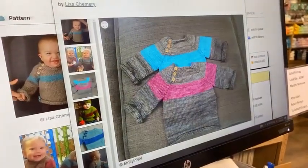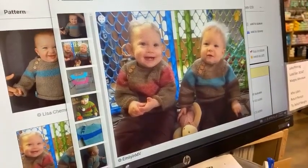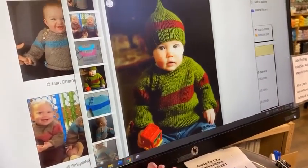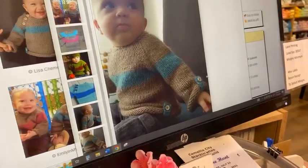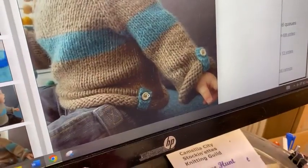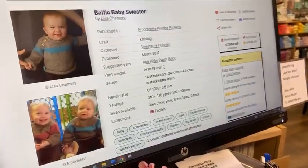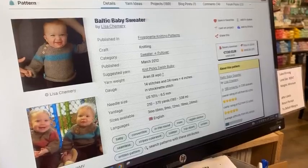Here's a blue and a pink one, and their little models. I like the matching hat. Mm-hmm. Oh, here's a good detail of the little button tabs on the sleeves and the hem. They kind of force it to roll up a little bit more until they get bigger. Cute. And that one is 1 to 2 skeins for 3 months to 24 months.